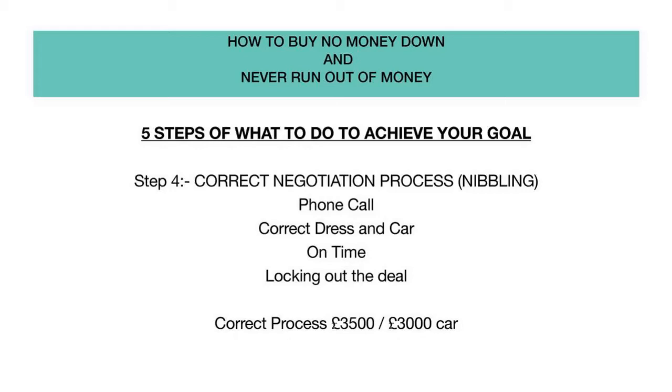So we do something very, very similar when it comes to people who ring from the cash paid for property adverts. So make sure when you go to see them that you're bang on time, that you're dressed correctly, not overdressed, not underdressed, and you have a reasonable car, not a horrible car, not a too flash car. And you need the right paperwork to lock out the deal. So that is step 4.